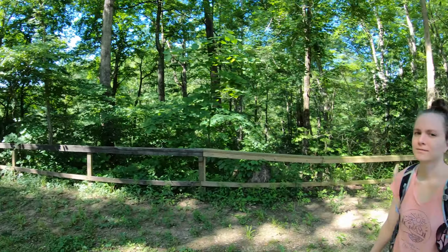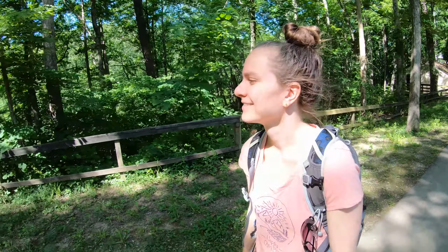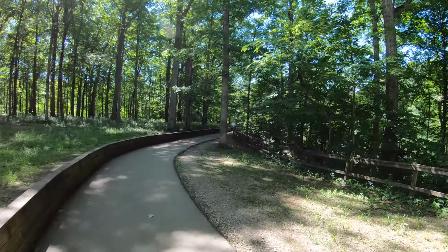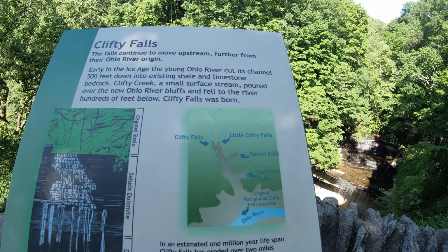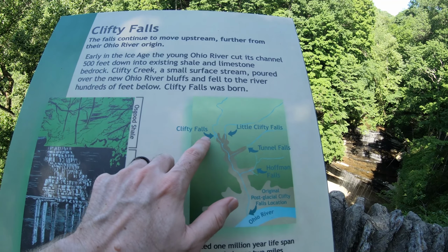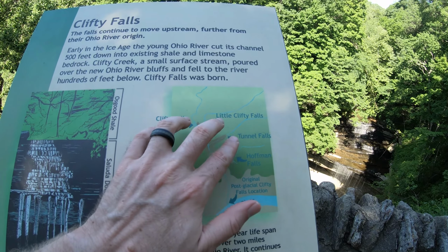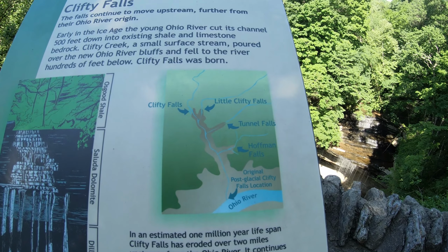On Trail 7, I feel like you can already hear the falls down there. Yeah. Doesn't sound like raging rapids, but I can definitely hear it. So here's kind of the map here. There's Clifty Falls where we're at right now, Little Clifty Falls, Tunnel Falls, and Hoffman Falls. We'll at least head up these 3. We'll see if we can get down to Hoffman Falls as well today.